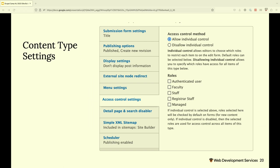So this is the settings form, or part of the settings form, for content types. There are a few customizations here. One that's highlighted is still talking about access control, where we can allow individual access control on each individual node for that content type, or we can say every single node of this content type should be restricted to people that have this role. That gives us a lot of flexibility to do things like the intranet use case, where every page of the content type.